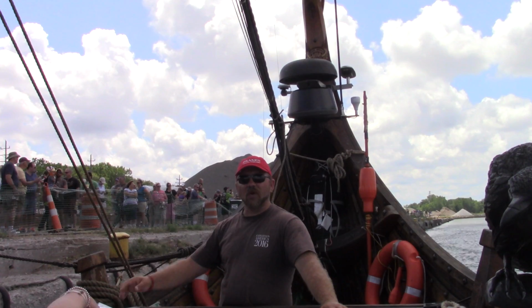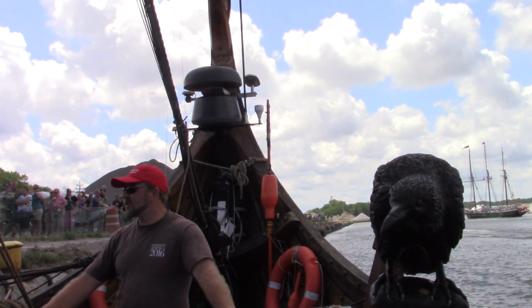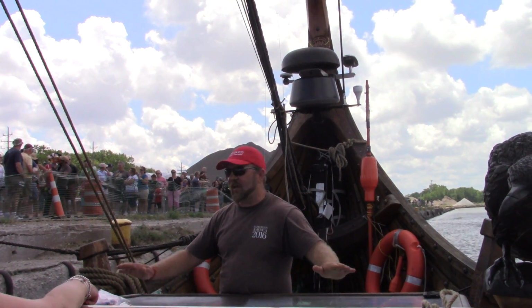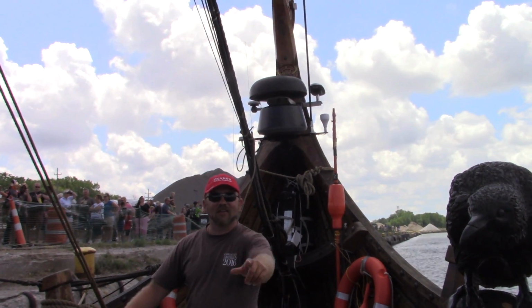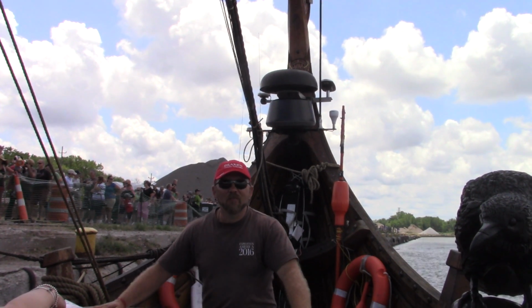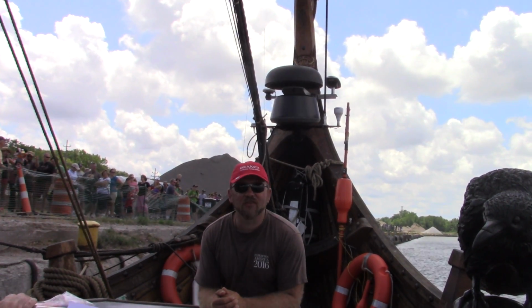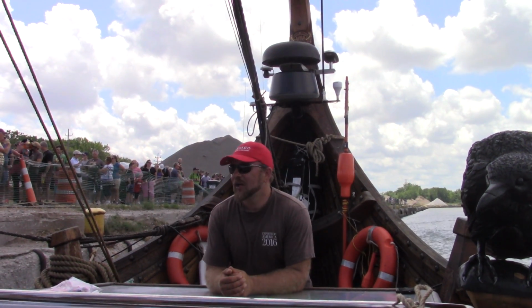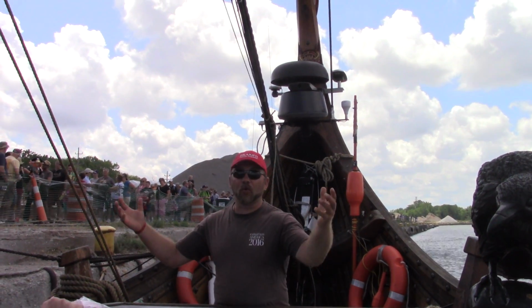Anybody know who these ravens are? I'm asking everybody every day, and I haven't got the answer yet. Odin's ravens or something. Are they Odin's ravens? Odin's ravens, yeah. Hugin and Munin. Yeah, Hugin and Munin. So according to Viking lore, they're very important ravens.